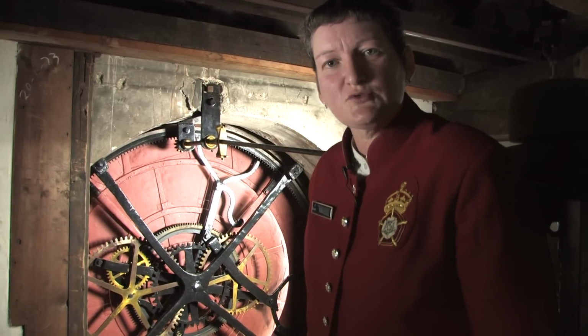For the past 500 years this clock has overlooked all the transformations here at the palace and all the changing fortunes of its inhabitants. You can still see the clock here today as a visitor, and you can join me several times a year to learn more about this fascinating story.